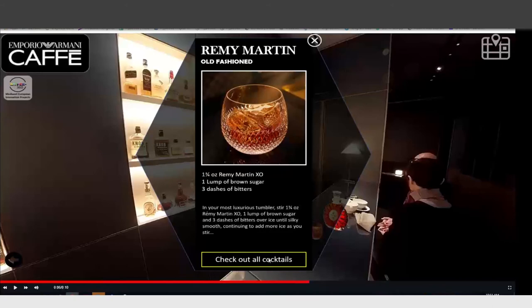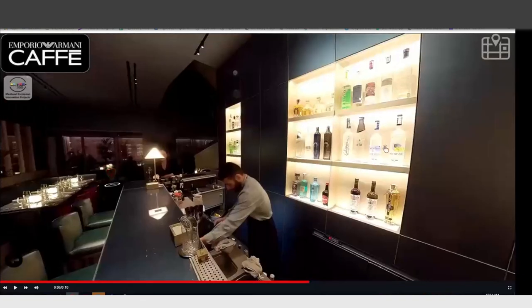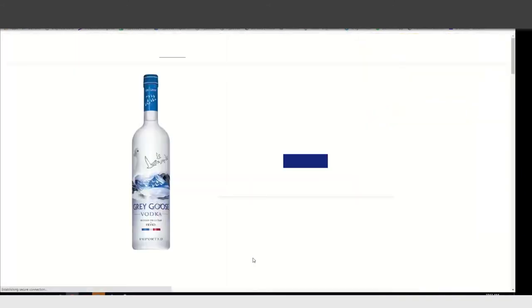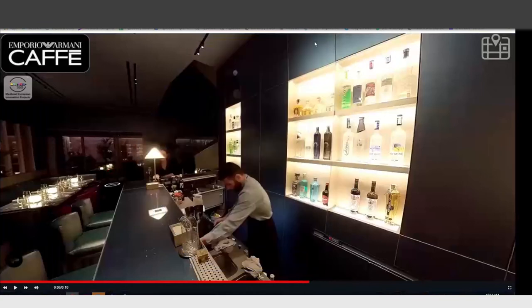You can check out all cocktails, and you will get this information. The same happened here, for example, with this bourbon. And if you click out here, you will get to the website where you can get more information about the other types of cocktails that you can make. Actually, this is not showing the right page because I have to add my age to show that I'm not under 18. However, this was another example of the show.